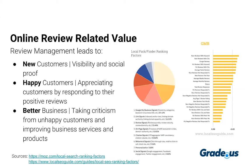And then better business, which is improving the business of your customers. This one's a little harder, but I think there's a huge value for business owners who genuinely want to improve their business, is showing them that, if you do get a negative review, or if you get a 4-star review that highlights something that they need to improve upon, you're giving them a feedback channel to help them improve upon their business.